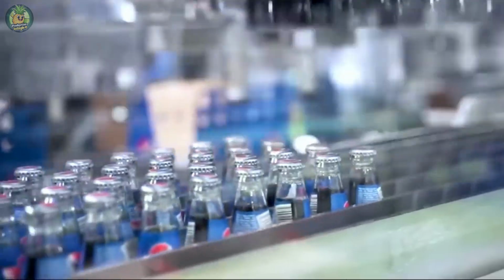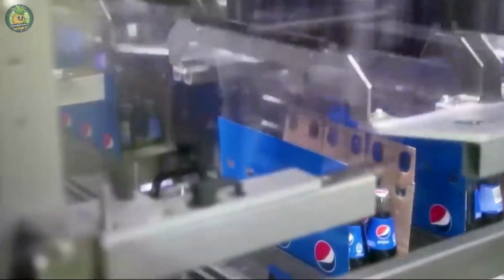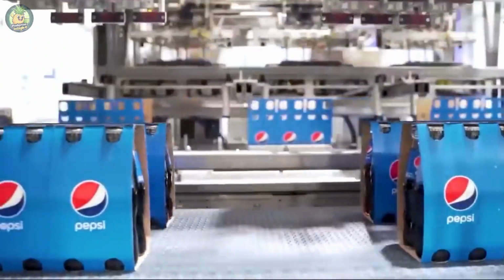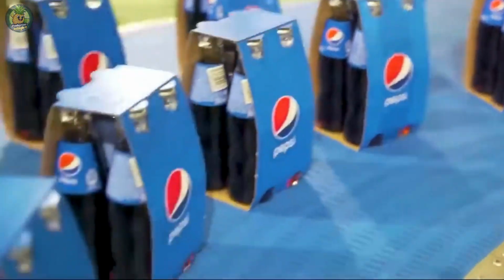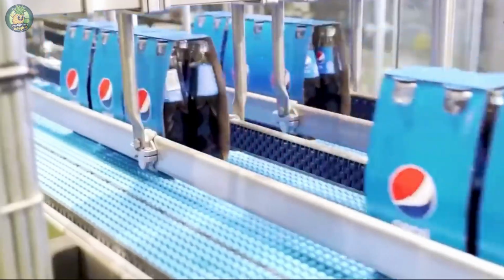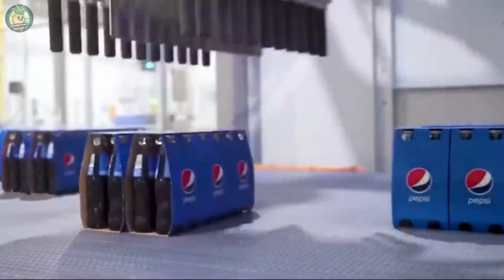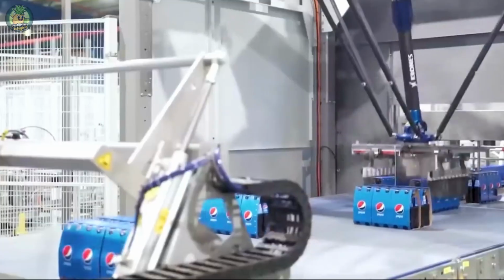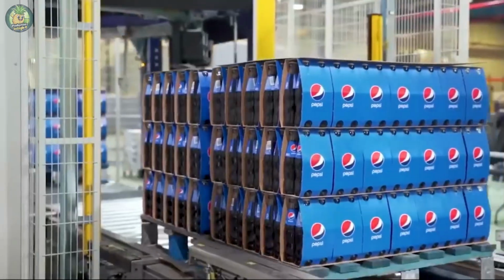Moreover, here's a little business tip. Refillable glass bottles encourage repeat purchases and brand loyalty. You can see how mesmerizing this mechanical automation is. Even bigger packaging doesn't need a human hand. Hence, those Pepsi bottles are dispatched, so you can grab, sip, refill, and repeat.